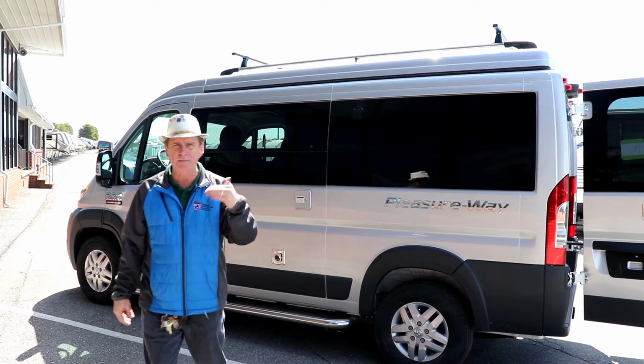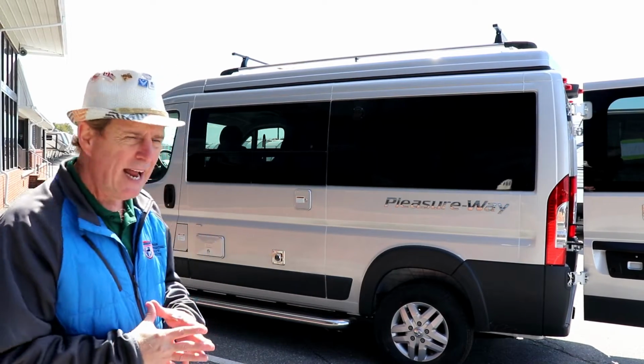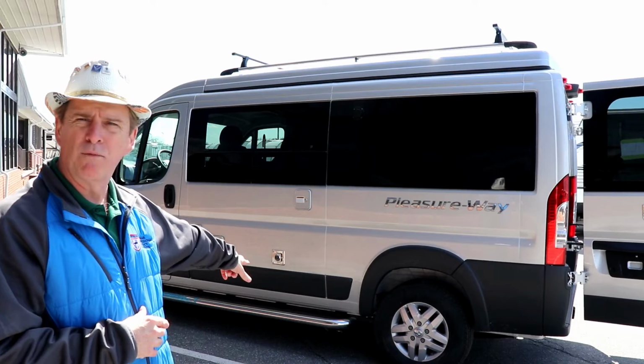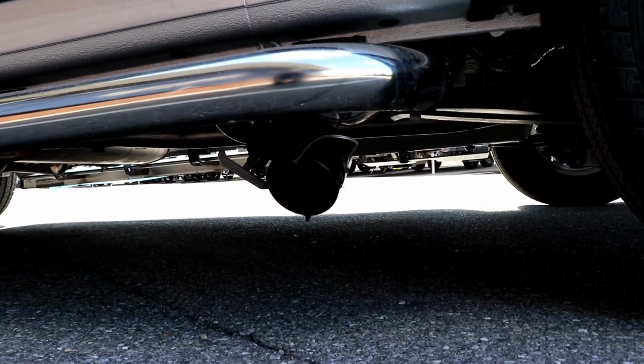Now obviously when you go ahead and use the kitchen sink, that's going to go into the gray water tank, and then just in front of the rear wheel there is where your drain is going to be for your gray tank.